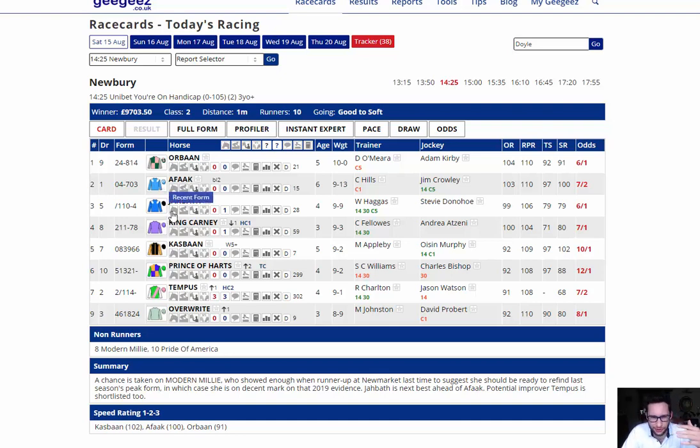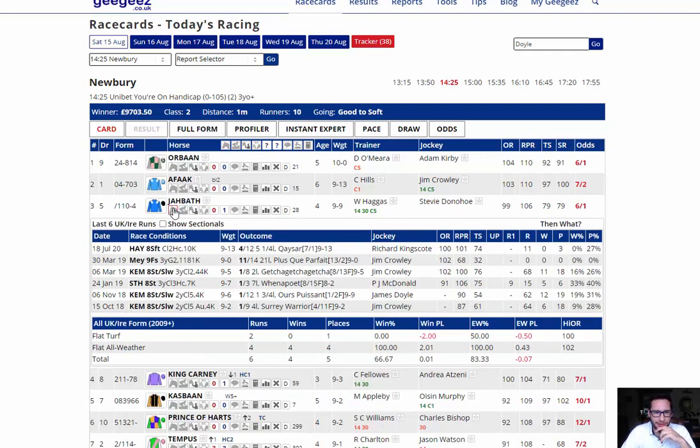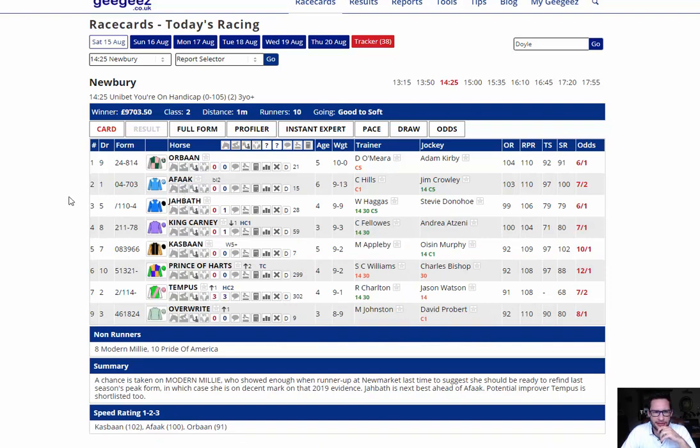Jabath has some improvement to do, but may do it. I do fear the two Maktoum horses in this, Shadwell horses, but I was happy to leave them. But they both actually hit the H strategy. So we shall see. If one of those three wins, not too bad. But I really want Overwrite to outrun his odds, which I think he will do.